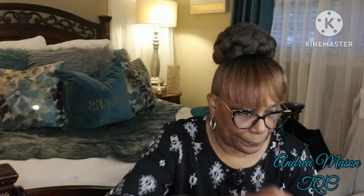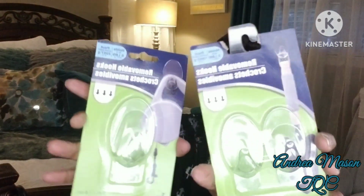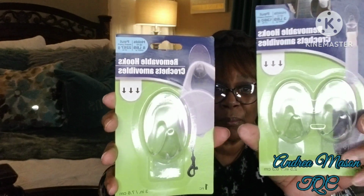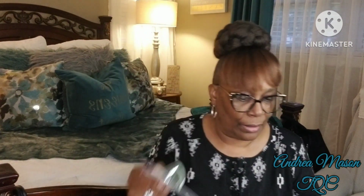Okay. I also got me some of these hooks. I'm going to put these on the back of my door so I can hang up my robe and stuff like that. Instead of hanging on that hoop up there, I'm gonna hang it right on the back of my door. These are the removable hooks. So I got the large size and I got two of the medium.